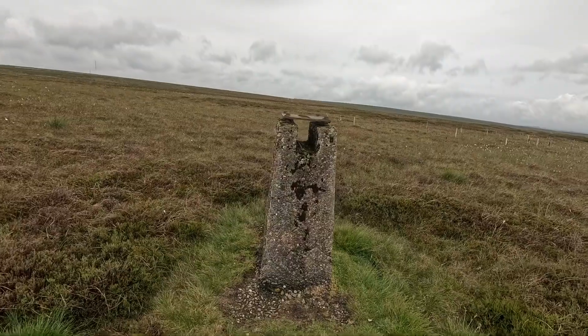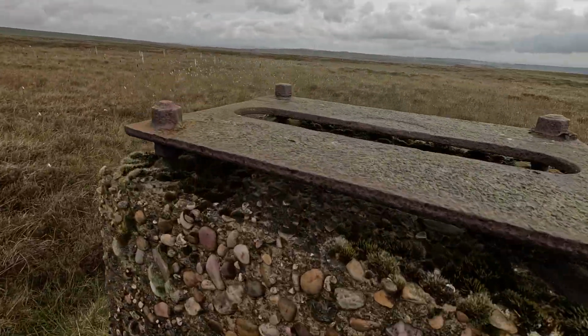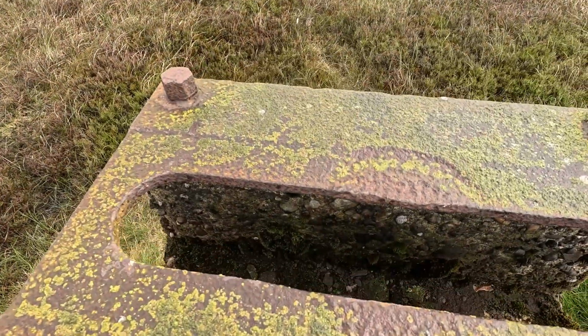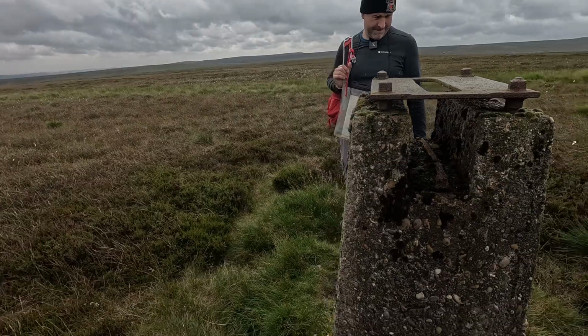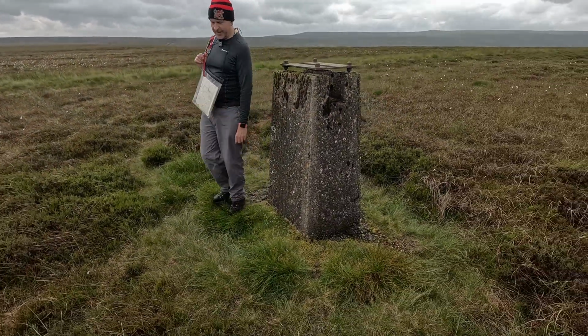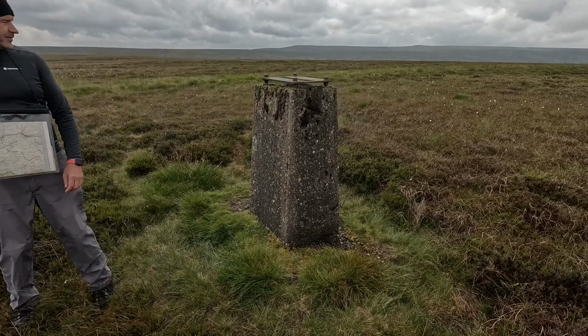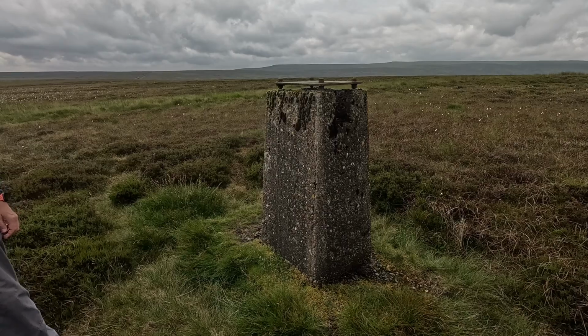It is another one of those navigation points. Don't know what the official term for these is. I'm seeing them referred to incorrectly as trig points, which I suppose they are, in a way, because that's what a trig point is, isn't it? The purpose is the same, navigation purposes. But these are a different shape.